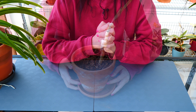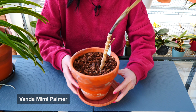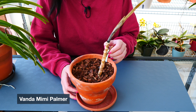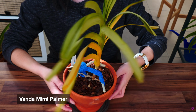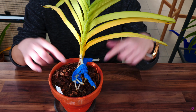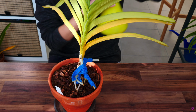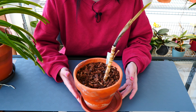Let's start with the Vanda. Oh boy. Yeah, starting out strong. This is Vanda Mimi Palmer. It's the Vanda we tried to save in November. Remember when we did the charity event? Yeah, it was linked to saving this Vanda. Well, I'm sad to say that my attempt actually failed.